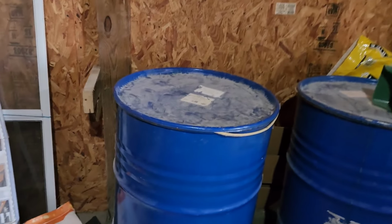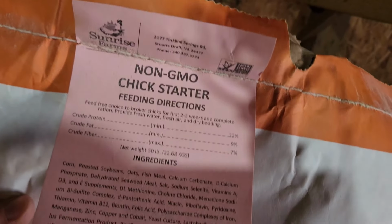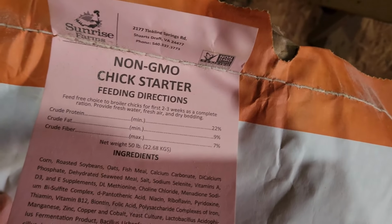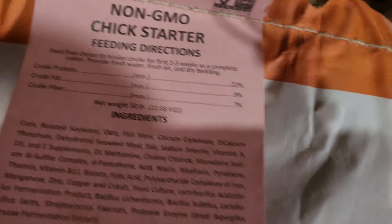So for these guys, we feed Sunrise Farms. This is a local mill here in Virginia, but they distribute throughout Virginia and North Carolina. So I feed this chick starter the entire time. I don't switch them over to a broiler or anything. It's 22% protein, so I experience a really fast grow out rate.